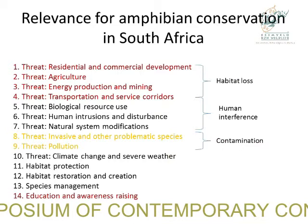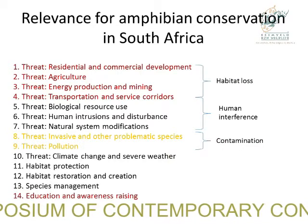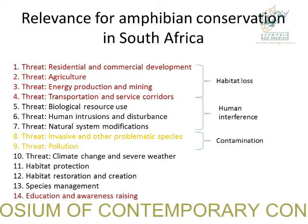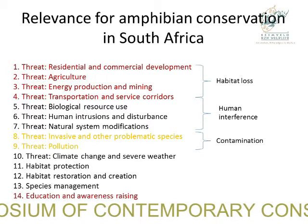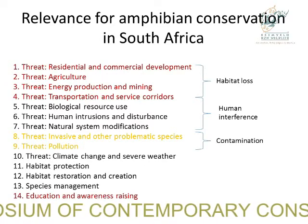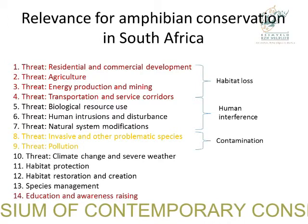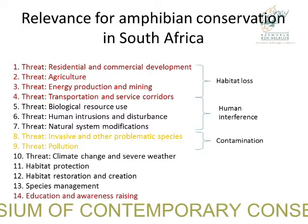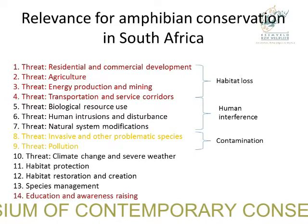So these are the 14 chapters that are covered in the synopsis, and basically the take-home message from this is that really all of them have relevance in a South African context. As I mentioned, the biggest threat to amphibians is habitat loss, and this is definitely true for South Africa as well. Invasive species also covers disease. The disease aspect is not too crucial in South Africa, but something that we need to be cognizant of, but also looking at invasive species like fish or frog species moving beyond their native range.